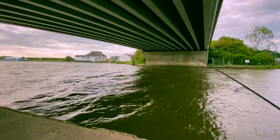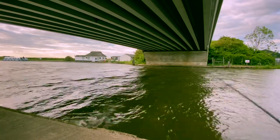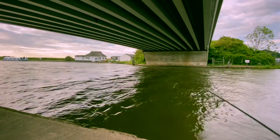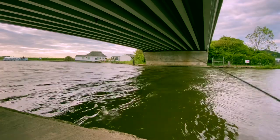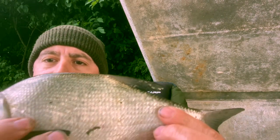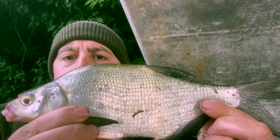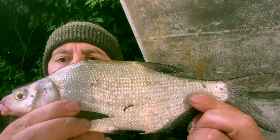Around as well, just as I netted the other one. We've got this one as well. Whee! They fight really well down here, especially against the current. So this is fish number two on the second rod. Just a bream, lovely jubbly. And the other one's in the net. Get this one back.